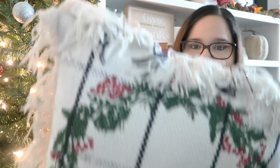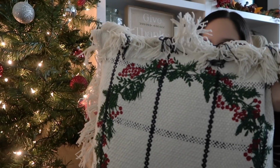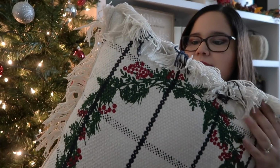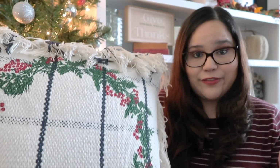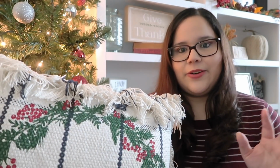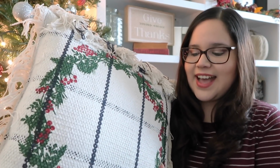So the first store I'm going to talk about is Kirklands. Kirklands actually sent me over these products because I am a Kirklands insider. So I am freaking in love with the stuff they sent me. First, this pillow right here, guys. It is so gorgeous, and this is what it looks like. I love this fringe, and the texture of this pillow is amazing. It's just a wreath with berries. I love berries. Berries are my go-to to decorate for Christmas. So I thought this was a perfect pillow, and I am so excited.